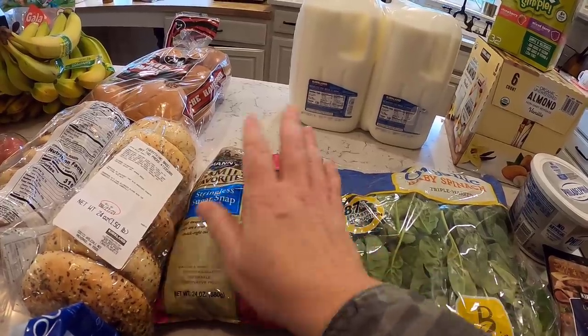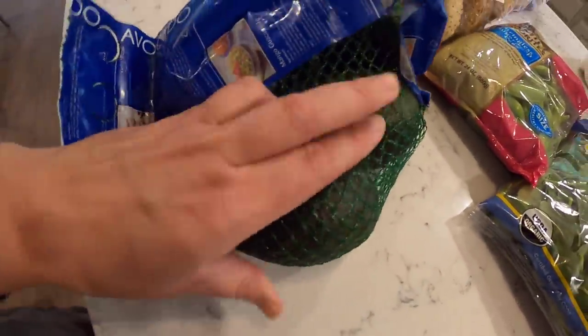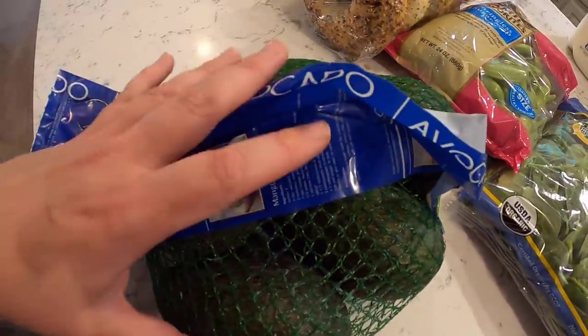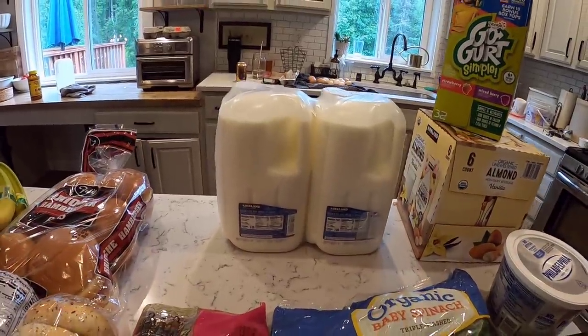And this is like my absolute favorite snack. I grabbed these avocados, hopefully, fingers crossed, they will actually be good at some point and not all at the exact same time. But I guess we could make guacamole if that's the case. Grab some milk for the boys.